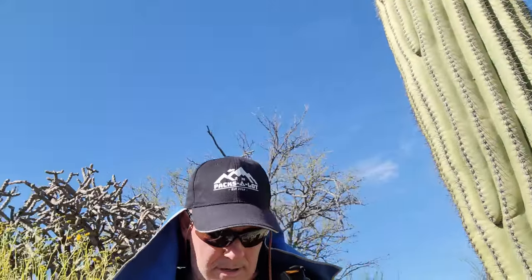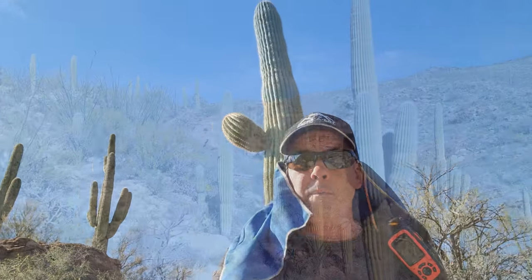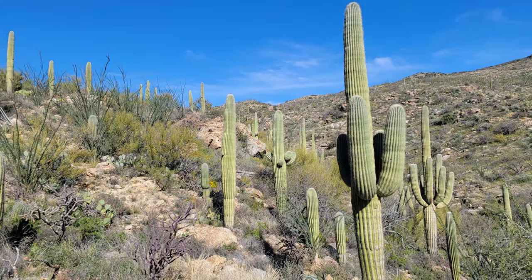Yeah, we're getting down to another nice section of trail on this loop that we decided to take. There's a big old towering cactus above us. Like, legit. All the way around us, and down below us. It's just cool.